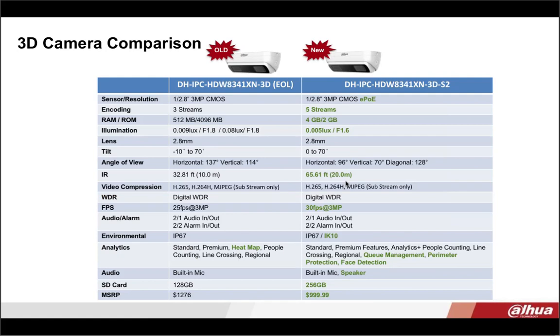So this is just a comparison of the old versus the new. So the new has now the ePOE capability, so it allows you to go further, transmit longer transmission runs without having any repeaters. So you're saving on those long runs because you don't have to install a repeater. You're also saving on installation time because you're not having to put a repeater in after so many feet. It also allows you to convert from an analog installation over to pure IP, and that's just by using our converters with our ePOE technology.